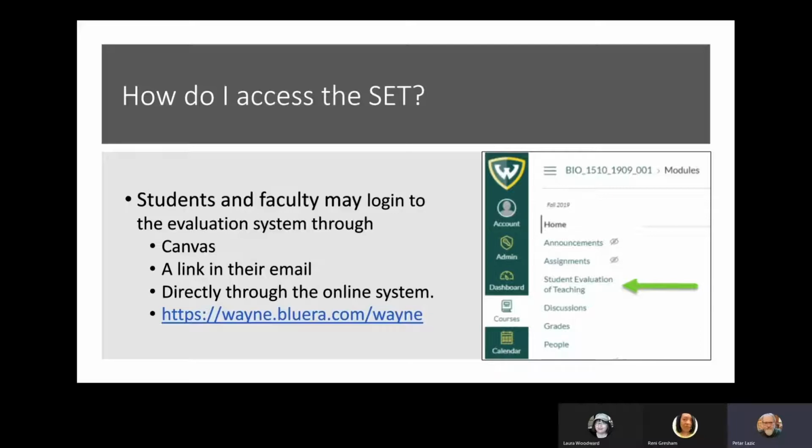It's really much simpler and only takes a few minutes to fill out the evaluation. Once you're done with that, you'll have access to the grades for that particular course. And if you opt out, it's a simple matter of just logging off and then logging back on, and you should be able to see your grades from that point.